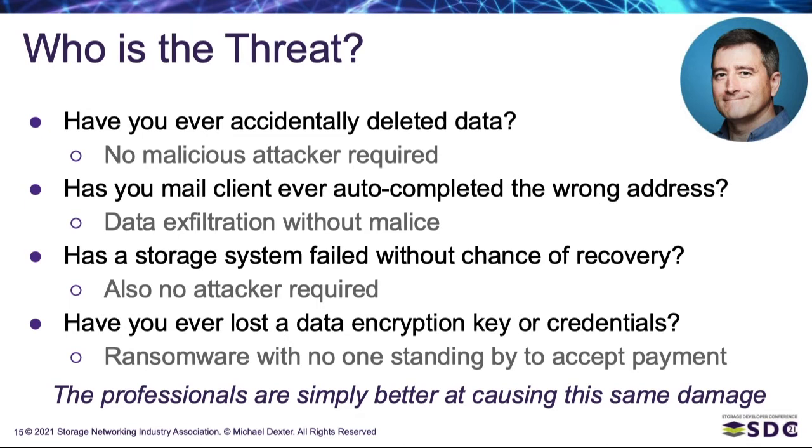The online format mercifully spares you from having to raise your hand when I ask, but have you ever accidentally deleted data? I sure have, and note that zero malice nor a third party was involved. Has your email client ever auto-completed the wrong email address? If so, you may have exfiltrated sensitive data, again, without malice and without a third party. Have you ever had a storage device fail with no chance of recovery? That too doesn't require an attacker. And worst of all, have you ever locked yourself out of your own encrypted storage? Congratulations, you just provided the perfect encryption-based ransomware attack with no one standing by for a ransomware payment.